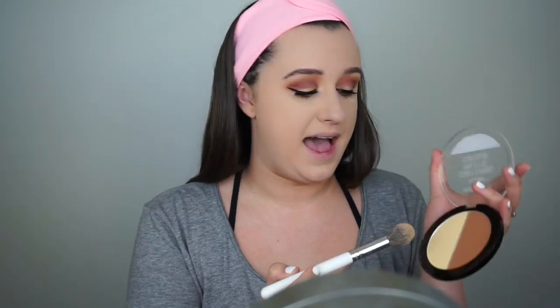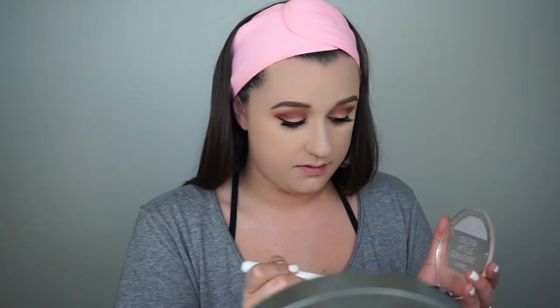But I'm just going to pick this contour palette back up, and I'm going to add that banana powder on my nose, on the center of my forehead, my chin, and I'm also just going to take some and brush off the thick coat that I had on down there earlier. I'm going to use this contour shade, and this contour shade is definitely not my shade for a bronzer, so I'm just gonna have to work with it and definitely blend it out a lot to make it work.